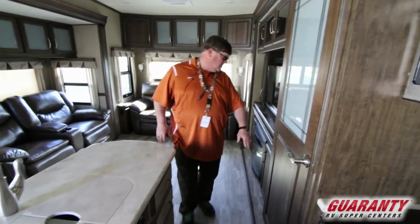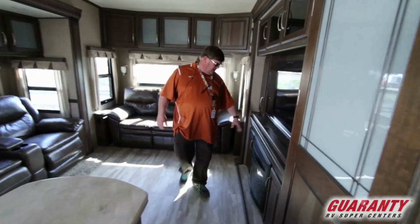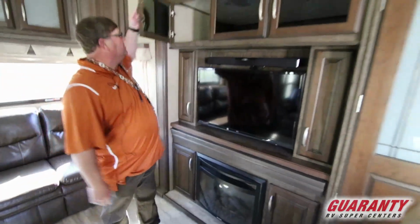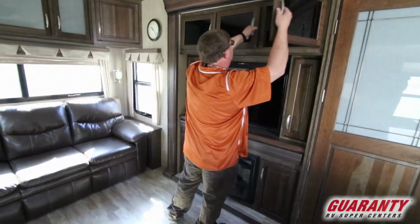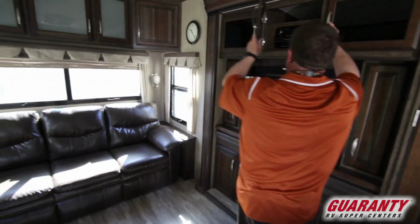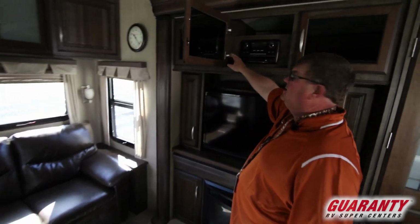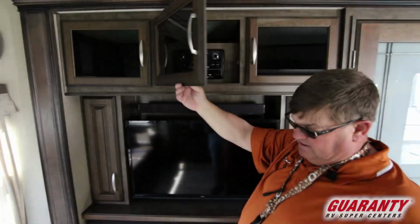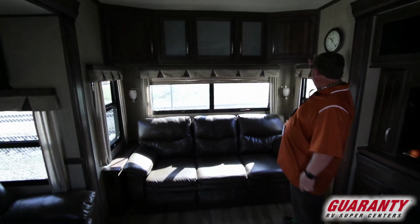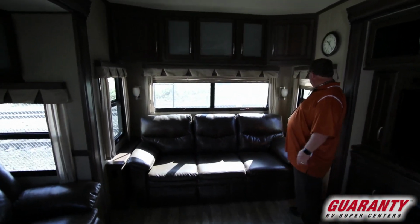So this won't last long. It's got a big TV with the surround sound, fireplace. Up here's your stereo system right here, DVD player, stereo controls hidden into the glass, residential type hinges. So you got your nice couch in the back, which makes into a hide-a-bed. More storage above us. Your day and night shades.